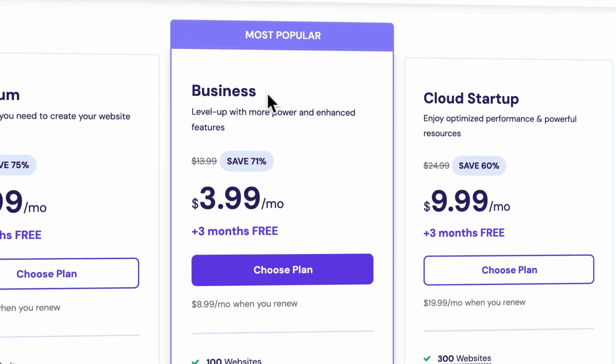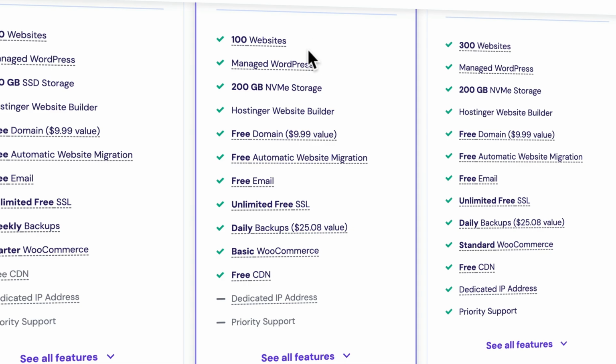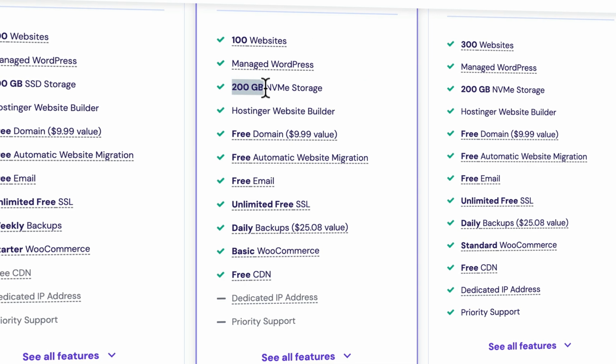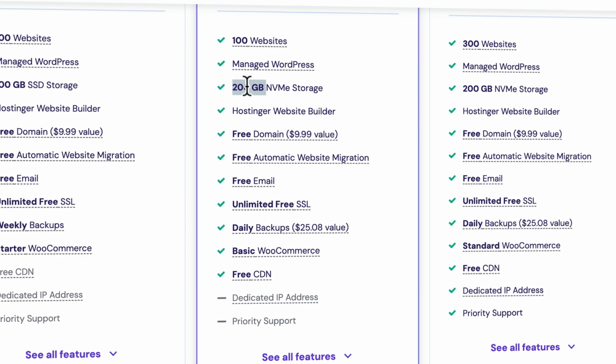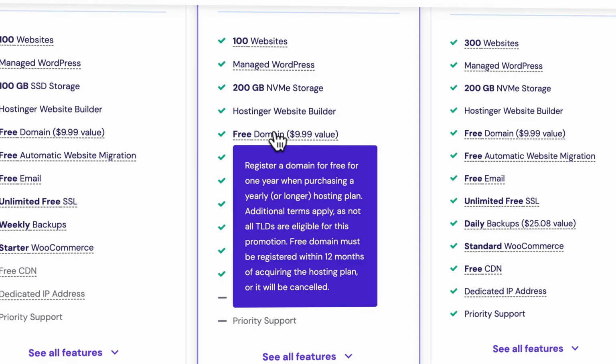So what does the business plan have? Over here, you can have up to 100 websites. It's really easy to install WordPress with a few clicks. You have 200 gigabytes of NVMe storage, so it's fast. And you have enough space to create a lot of websites. You get a free domain. With other web hosting companies, that costs around $20. Here you get it for free.